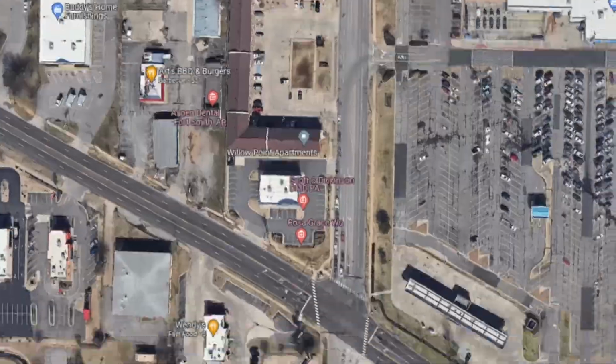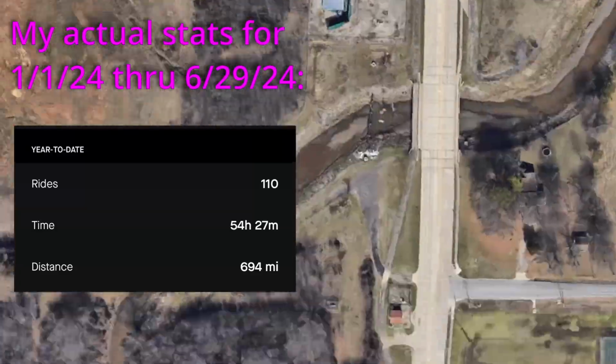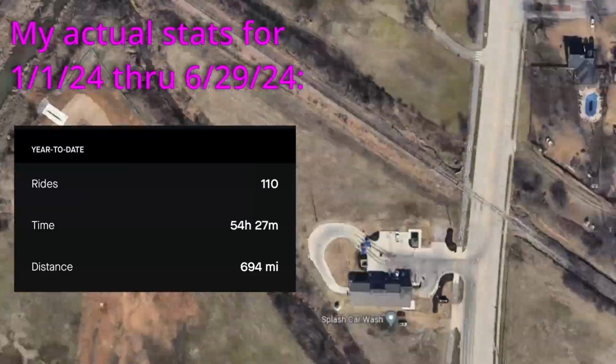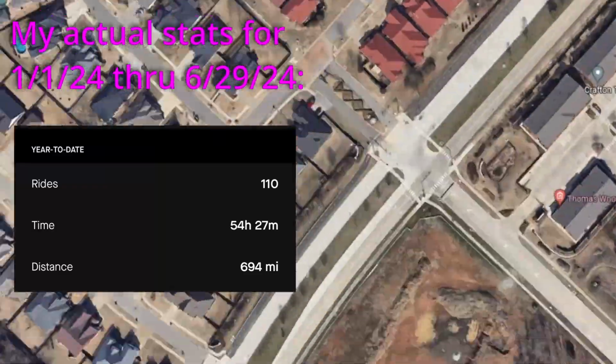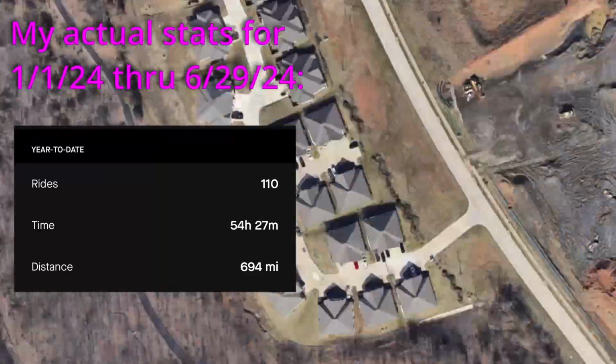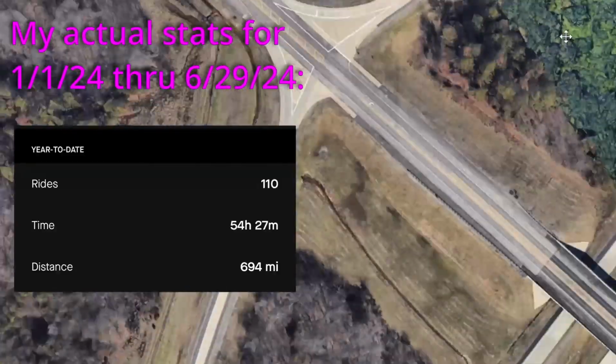places in town. And this video is my attempt to share my experience of using this roadway as a cyclist almost every day. It's not an attempt to trash on the roadway. I want this to be more of a learning experience so we can take some of the good things, some of the bad things, and learn from them as we work on other improvements elsewhere in Fort Smith.